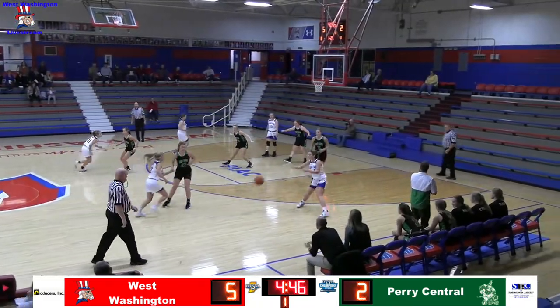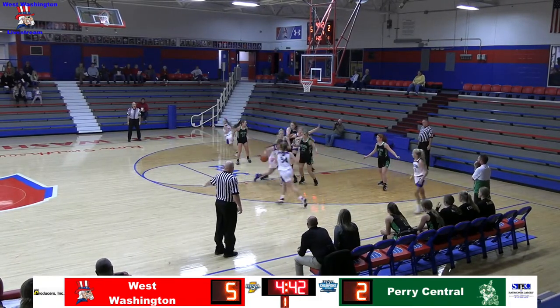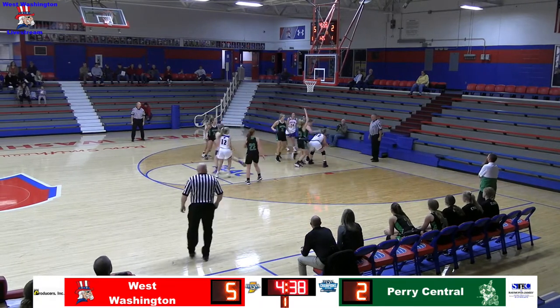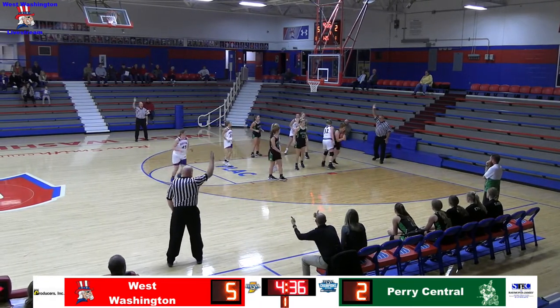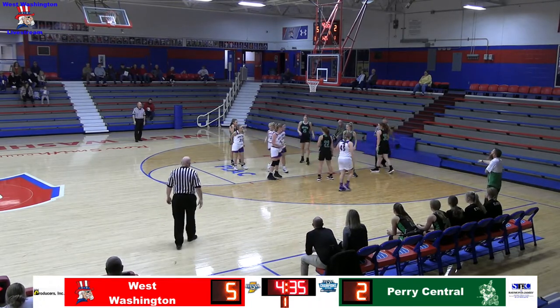Shelby with the ball. She'll bring it up for the Senators to Deaton. Deaton looks to Hall. Back to Deaton. Good bounce pass right there by Riley as Meredith gets in there, kind of throws up kind of a bad shot, and a jump ball will be called. We'll stay with the Lady Senators.